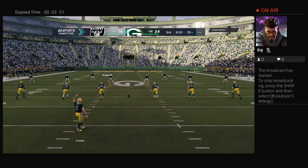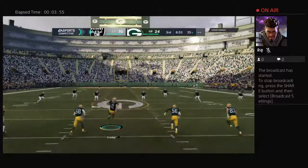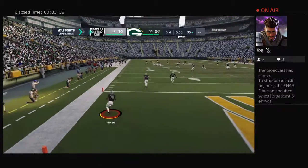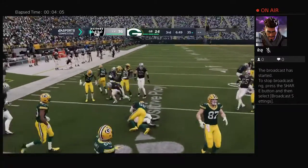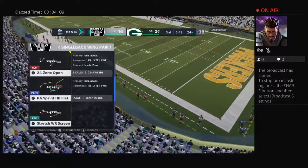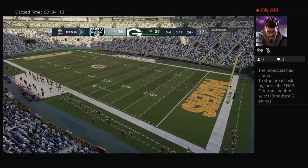Mason Crosby to kick off for Green Bay. Now after the touchdown, here's Crosby to kick it away. Fielded in the end zone. And he'll be stopped right around where he would have been had he gone down to a knee, maybe a yard shy of there at the 24. At their own 24-yard line.